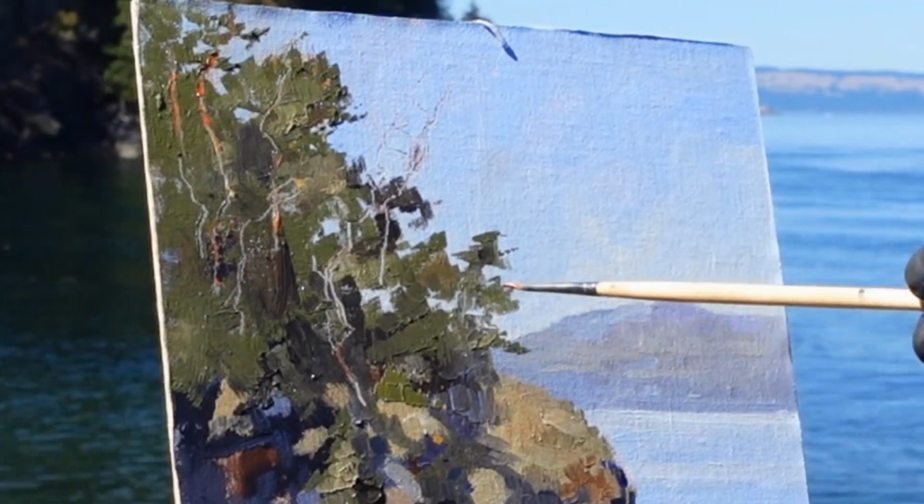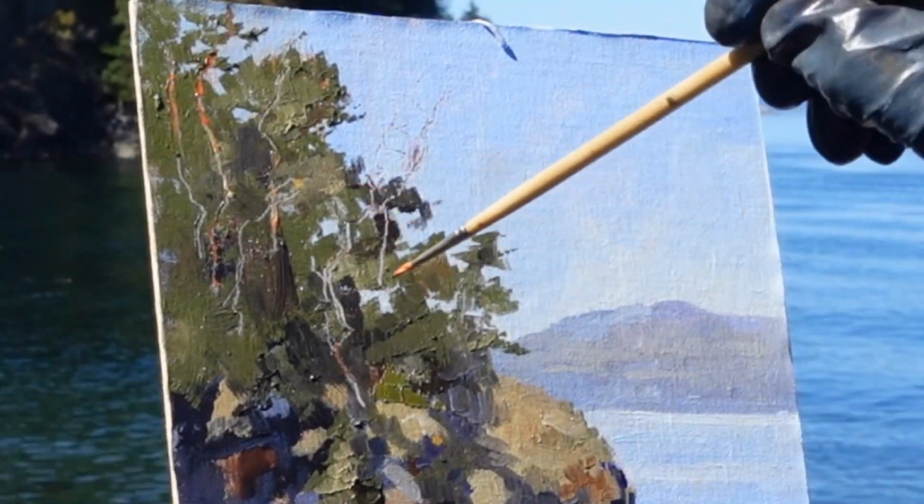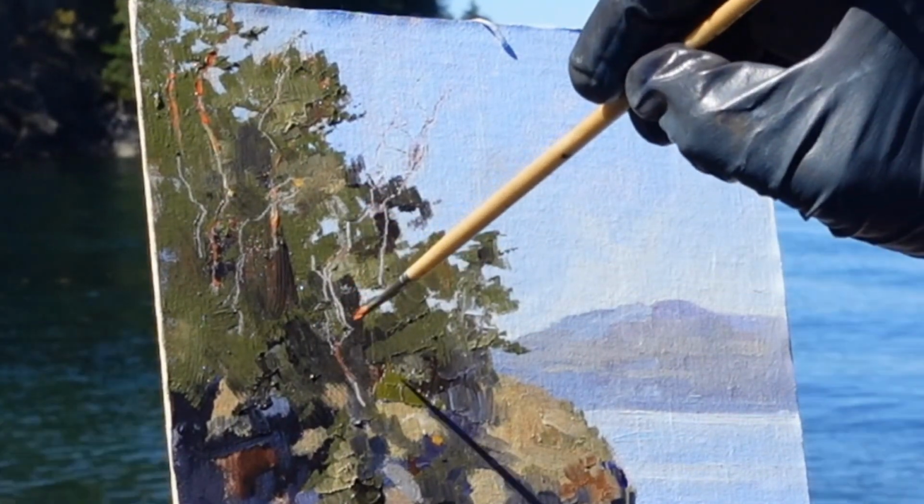Wipe the brush clean very often, painting wet into wet like this.